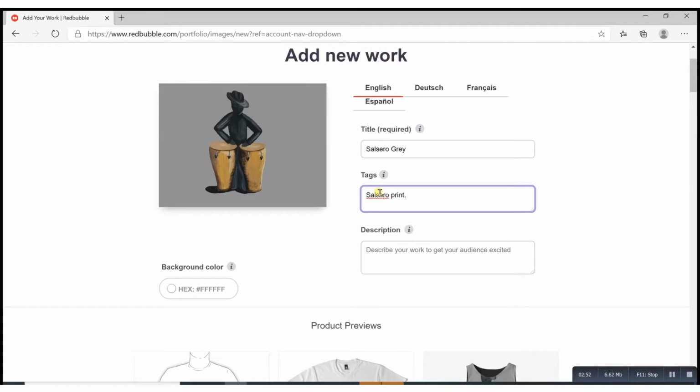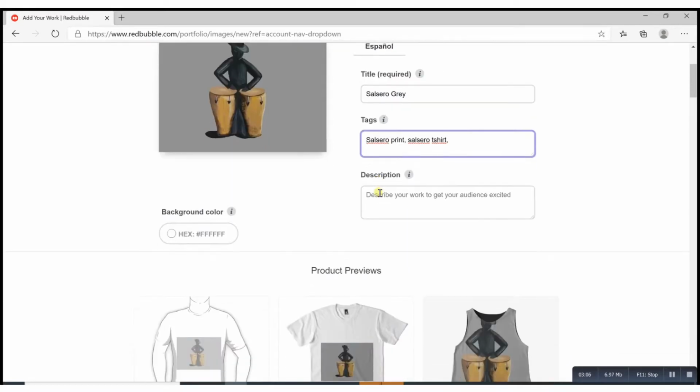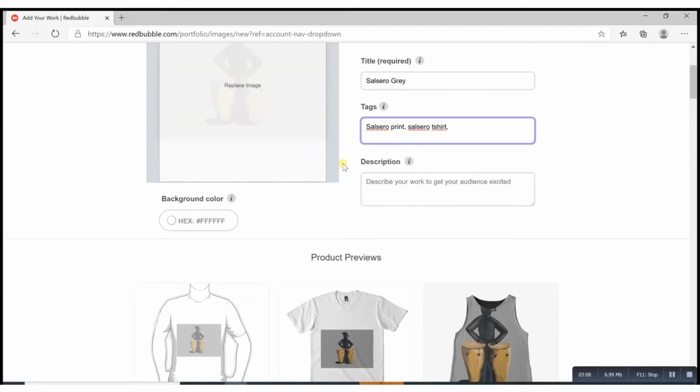One thing that I will say here is you also want to add tags specific to the product that you are selling. So if I put Salsero t-shirt and so forth, you get the gist. You can go ahead and add a description of the piece.